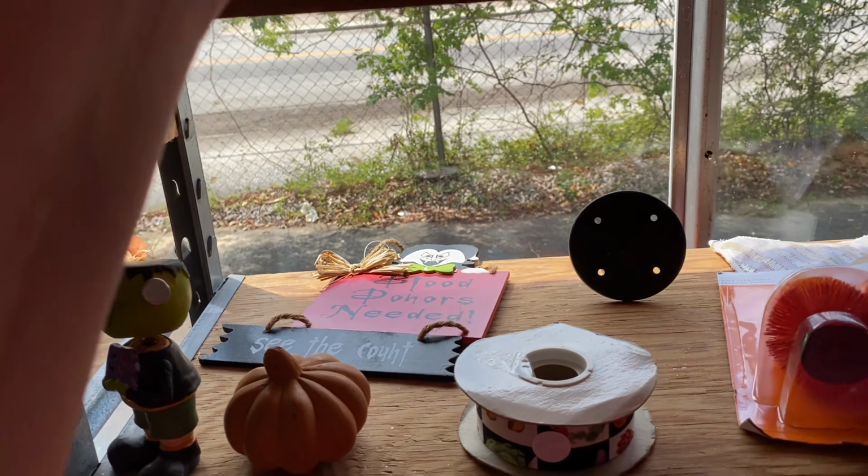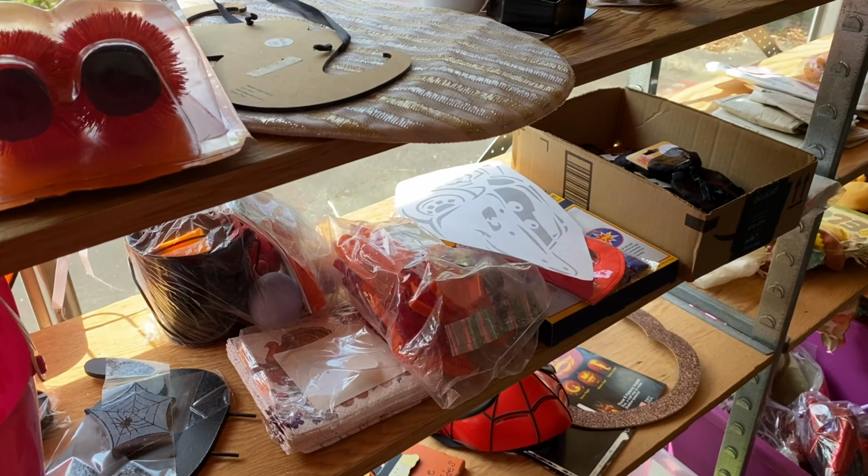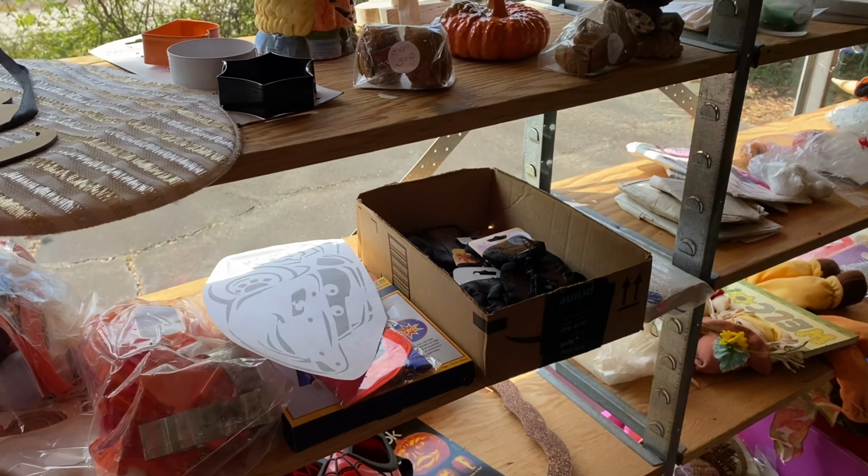This little Halloween ghost figurine, she was too cute. And some body parts. Who doesn't need extra body parts, y'all?